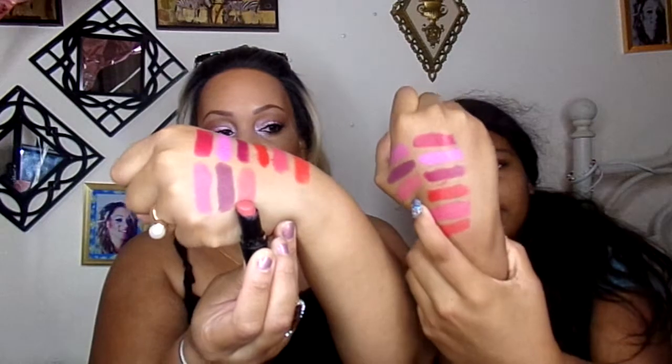The next one that I have is 904B. Let's see it. 904B right here. That's how they look on both hands. Okay. 904B. And it's kind of like a light orangey pink. I don't know what base that is, but that's the way I describe it.